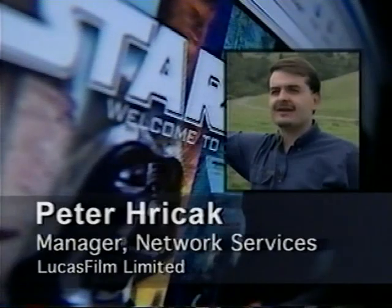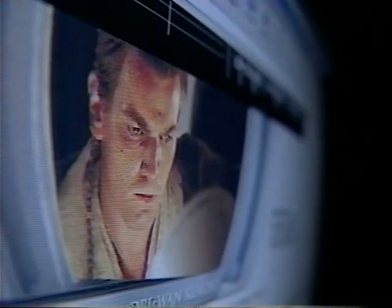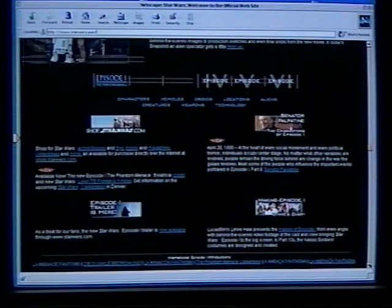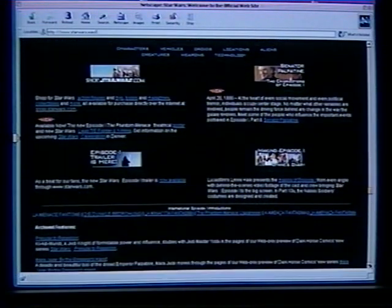Understandable. And that brings us to Peter Reshak, Network Services Manager for Lucasfilm Limited, the world's largest independent film production company based in Marin, California. They handle all aspects of film production, from pre, post, sound, and digital effects, as well as one of today's hottest websites. Peter, why did you guys choose Foundry's server iron to front-end your Star Wars website?